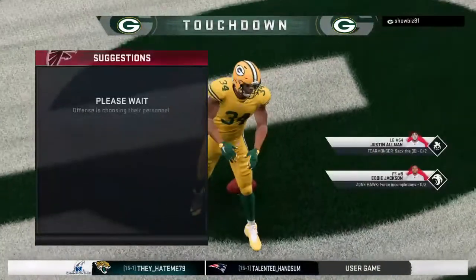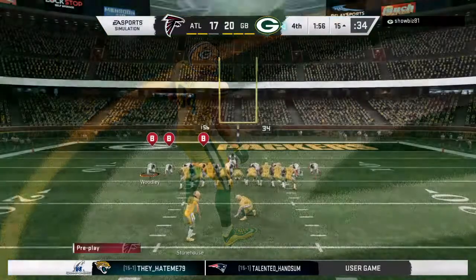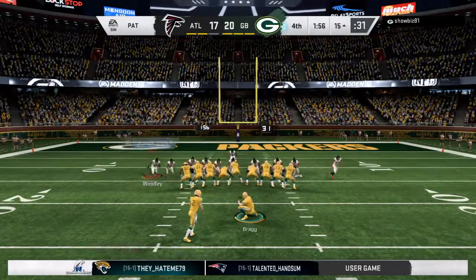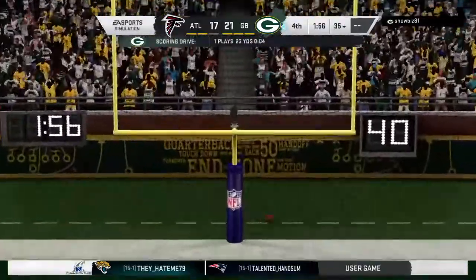Touchdown, Green Bay. A 23-yard run. And the Packers have taken the lead. Wow, I know it's a never-say-never situation. But to me, that looks like that's the one that's going to finish them off.